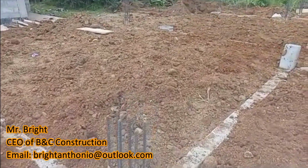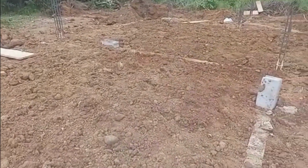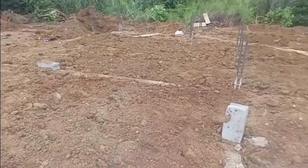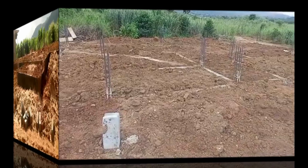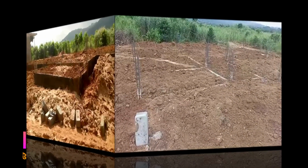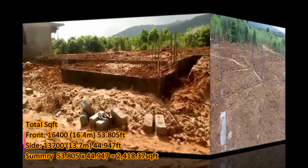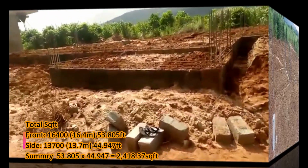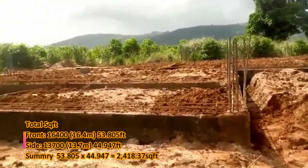So here we are going to wait due to the rains today, as we are unable to do the ramping. So I told the client that we're going to give it some time. You understand? I think the last time we were ready to cast, the machines, everything were at the site, but it rained. We were unable to do anything.